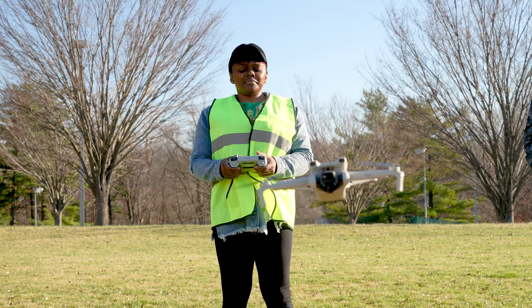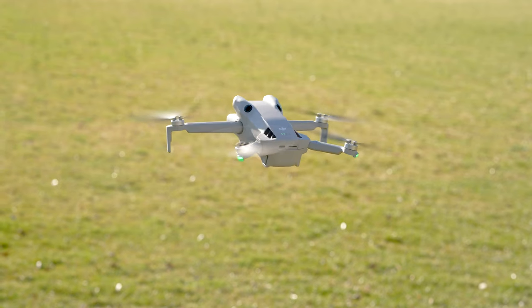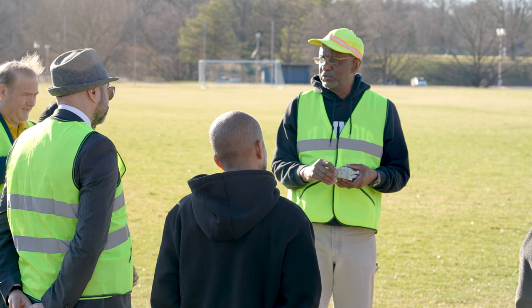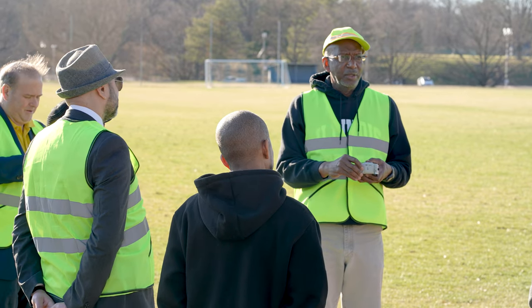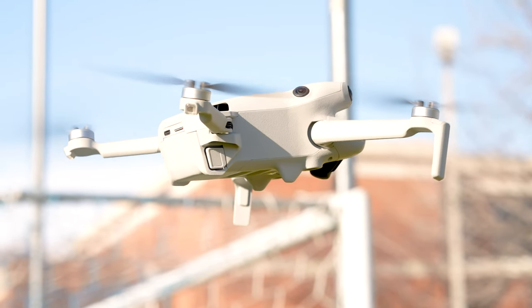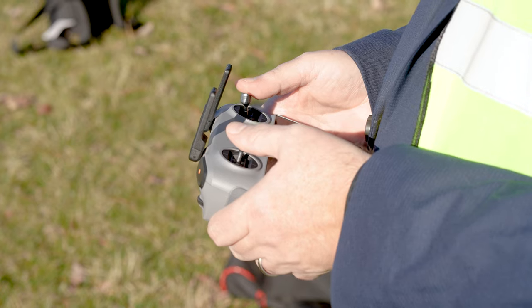Our first class is centered around getting your commercial license, the Part 107 FAA license, so that you can do drone work and be paid for it. In that class, you go through the regulations, rules, the things that are needed to pass the test, and as a bonus, you get lots of hands-on flight training. And so that way, when you leave the class, you feel comfortable flying your drone as well as passing the test.